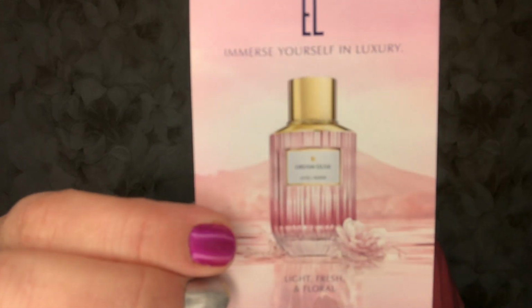This one I got as it was an advertisement on Facebook or Instagram. It is Estée Lauder Dream Dusk, and I was very excited about this because this is their new line. I thought I had sent this to my house, but I had sent it to my parents' house, so I just got it. Oh my gosh, this is a really nice sample. Wow. It has a little lid on it and everything. Wow. Yeah, very excited about this.